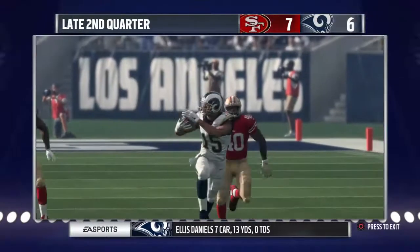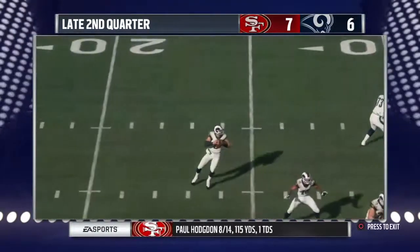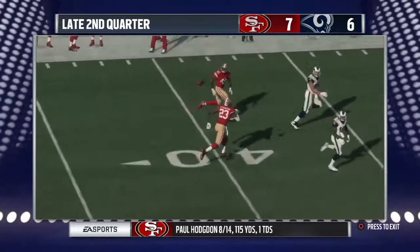3rd down from the 32. Allen's going to find his mark, and he won't be brought down until he makes it to the 43-yard line.